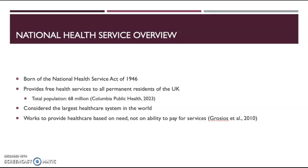It is better known as the National Health Service, which was born out of the National Health Service Act of 1946. The NHS, or National Health Service, provides free healthcare services to all permanent residents of the UK, which is a total of about 68 million people. The NHS is considered the largest healthcare system in the world, and it works to provide healthcare based on an individual's need, not on their ability to pay for services at the point of service.